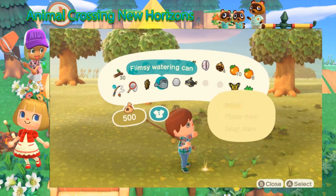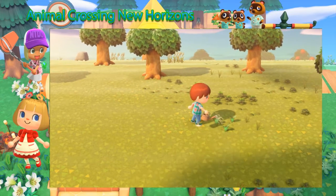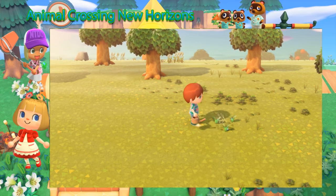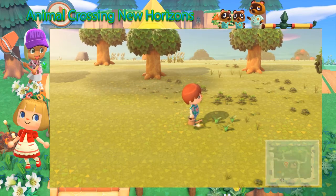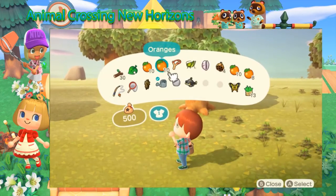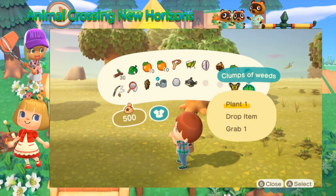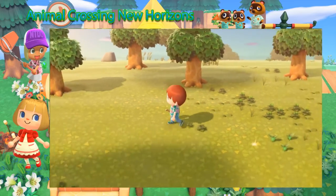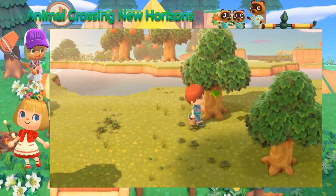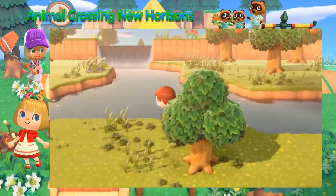Alright, so, gonna water these a lot. You know, I don't want to water these too much. I don't want them to die. You can plant grass. They're just shaking the same trees all over and over.